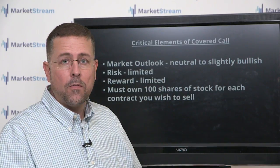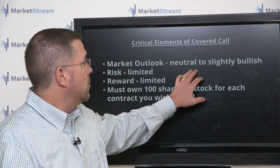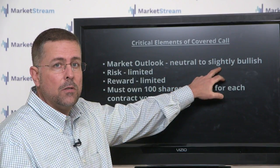Covered call is one strategy that a lot of people have come across early in their career, especially if they start to delve into the derivatives realm, but don't get too afraid. Let's take a look at just some of the critical elements of what a covered call is. Well, first of all, you have to have a market outlook where you're either neutral to slightly bullish, okay?